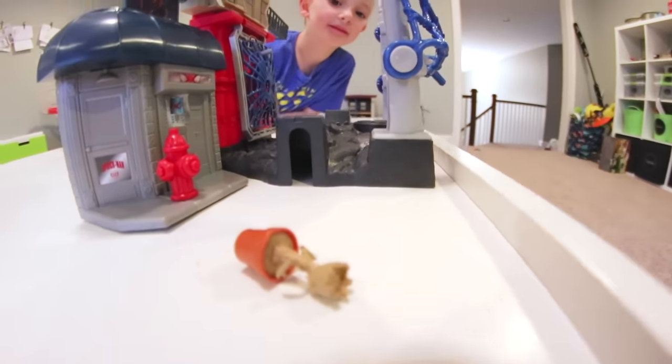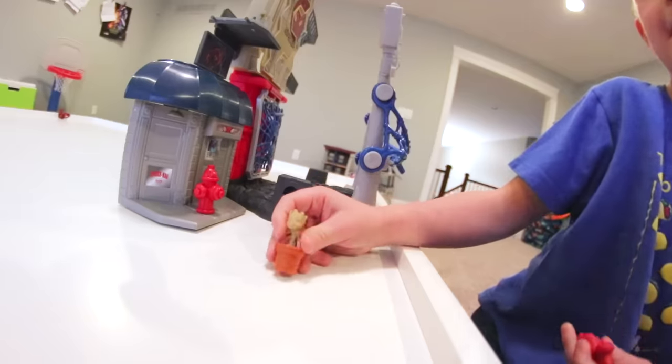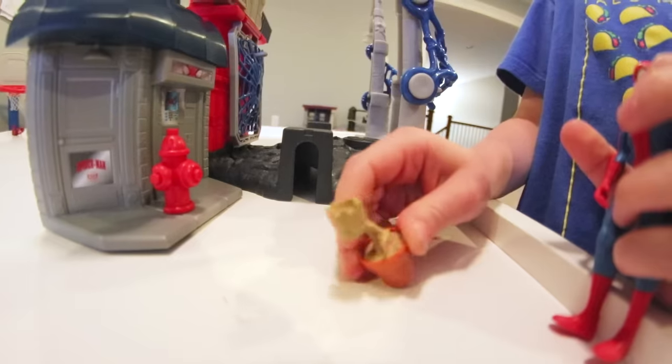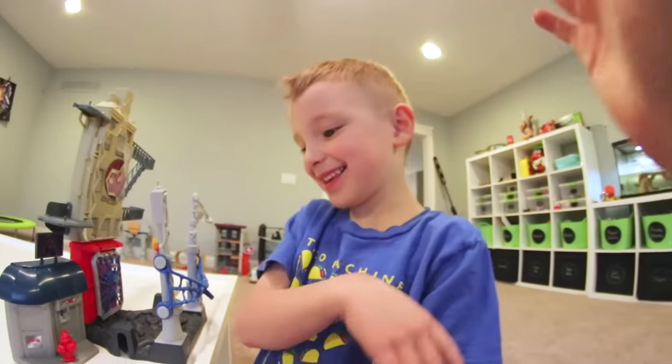Oh my gosh, Ryden, he's face down. Come check if he's okay. Is he okay? Uh-huh. Yeah, he looks okay. I am good. He's Groot! Yes, he's okay! We saved him.